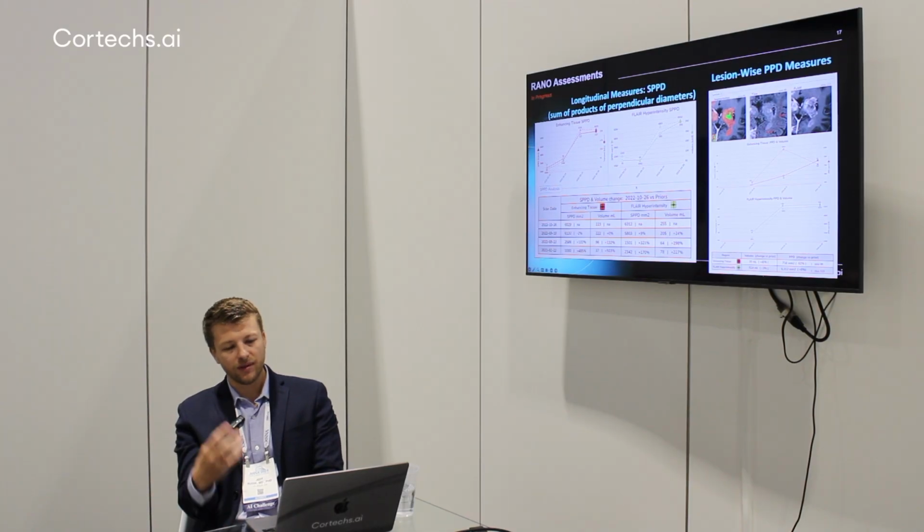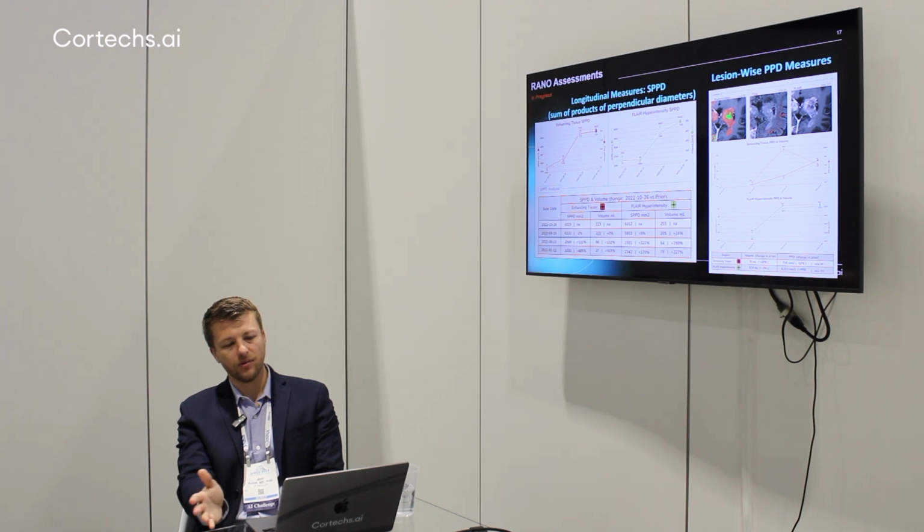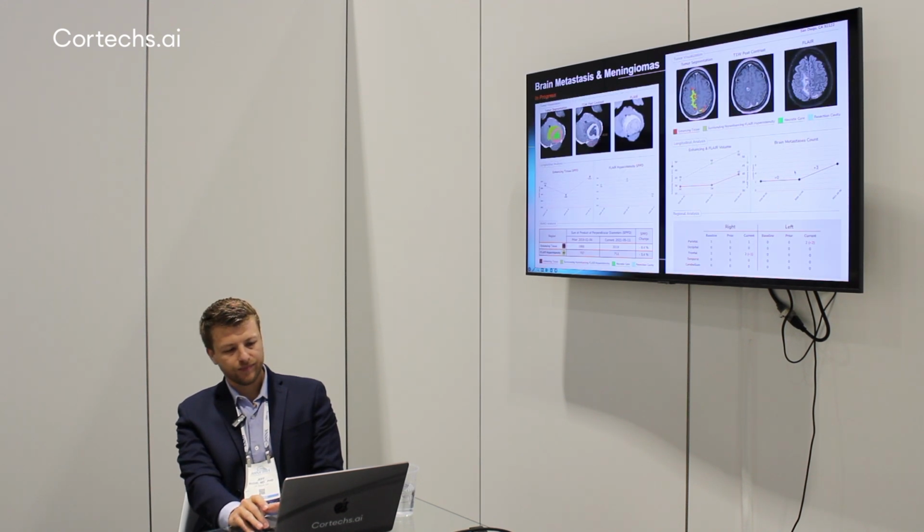And so although I believe that the true 3D volumetric information is probably going to be more accurate and more valuable, in order to conform with how RANO and neuro-oncologists currently measure things, this is going to be added very soon to the product: these more standard longitudinal measurements using the sum of the products of the perpendicular diameters. There's also in progress the ability to track individual lesions. Some patients will have multifocal, multicentric disease, and so you want to be able to see whether each individual lesion might be changing over time.